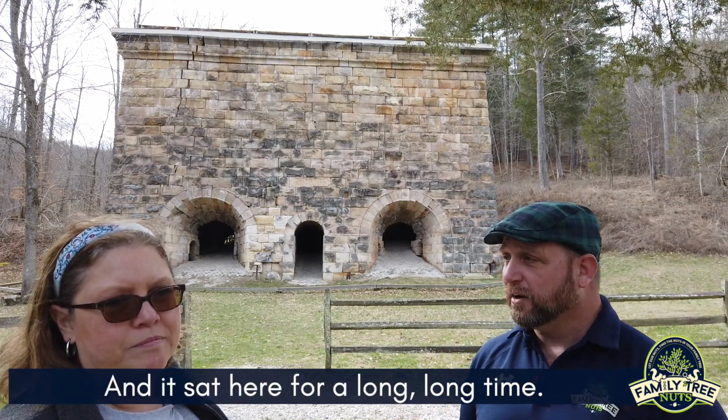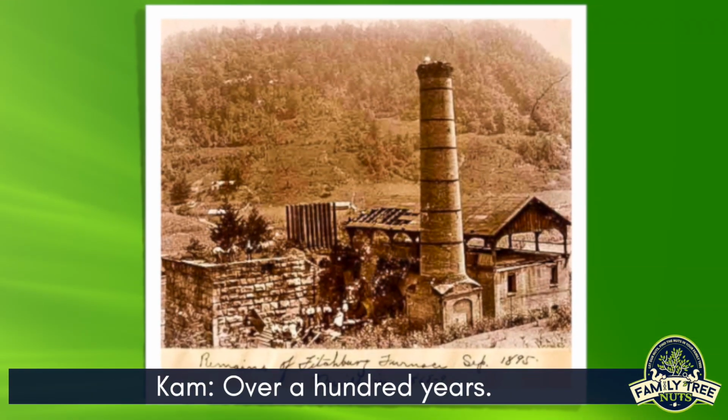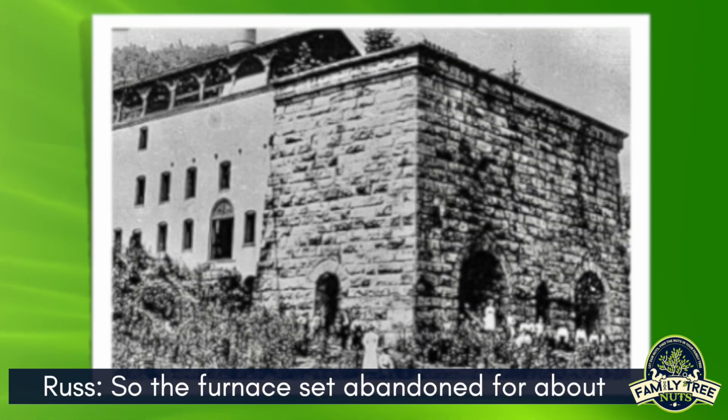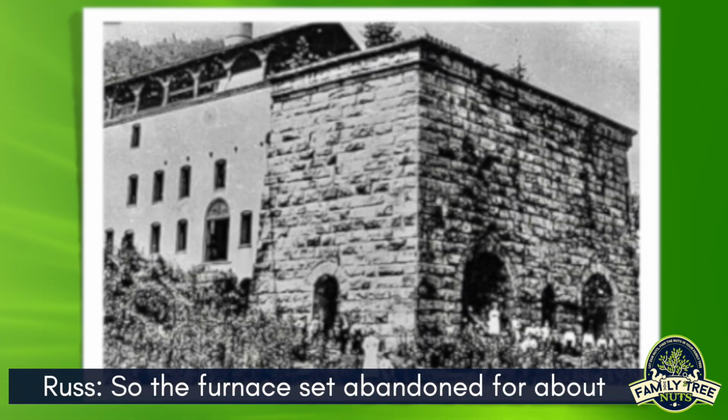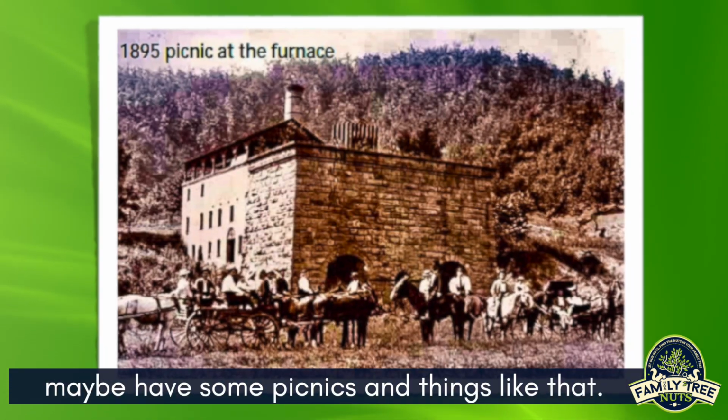And it sat here for a long, long time. It was on family land. And how long did it sit here? 100 years or so. So the furnace sat abandoned for about 100 years here. And only some local people would come, maybe have some picnics and things like that.